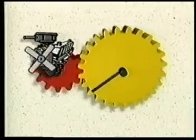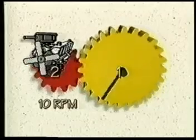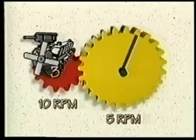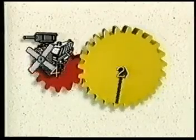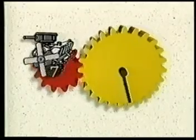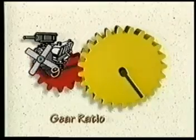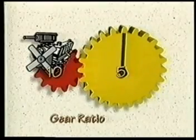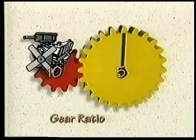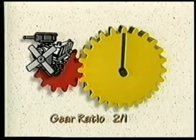If the driver gear is turning at the rate of 10 revolutions per minute, the driven gear will turn at only 5 revolutions per minute. The ratio of the number of revolutions of the driver gear to the number of revolutions of the driven gear is called the gear ratio. Since the 12-tooth red driver gear must rotate twice for every 1 revolution of the 24-tooth yellow driven gear, this represents a 2-to-1 gear ratio.